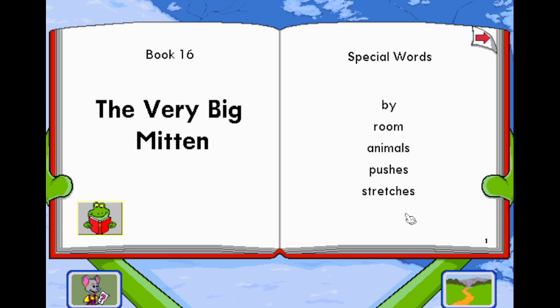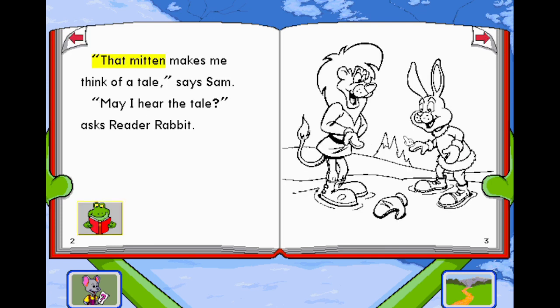The very big mitten. Guess how many animals will fit in the mitten? Special words are by, room, animals, pushes, and stretches. That mitten makes me think of a tail, says Sam. May I hear the tail? Asks Reader Rabbit.